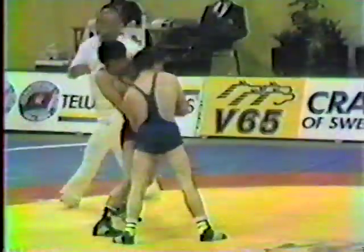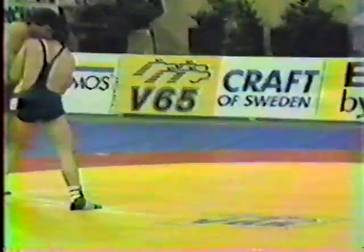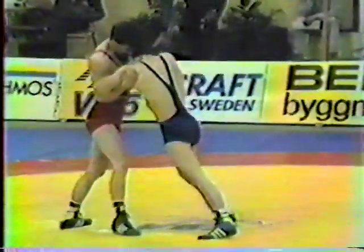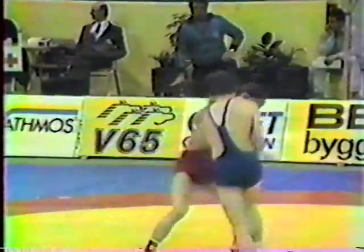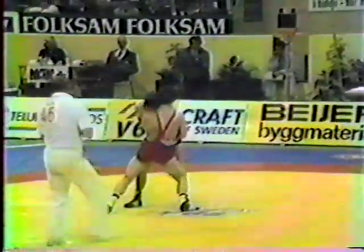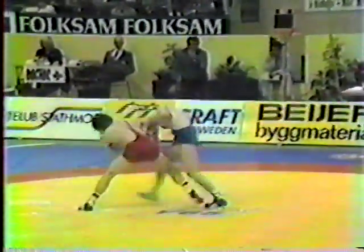Final 36 places. 52 kilograms. For first place, Velen Daganiski, Bulgaria, versus Tibor Jankovic, Czechoslovakia. 52 kilograms. The Bulgarian has a red singlet. The Czechoslovakian has a blue singlet.